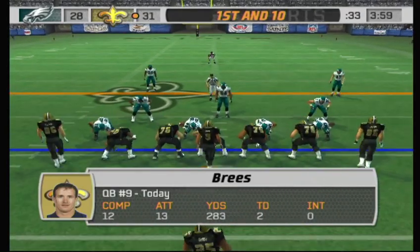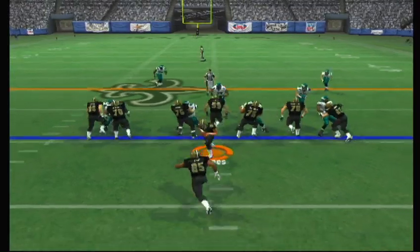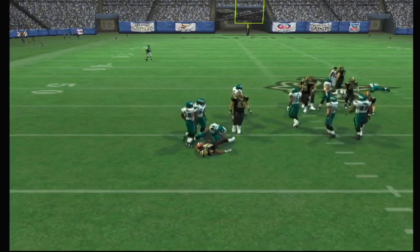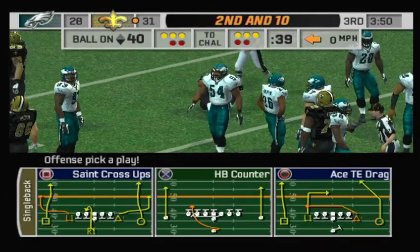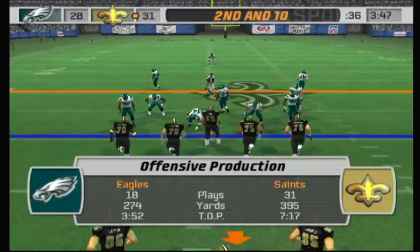Hey, that's big time. Bush, the lone setback. Hey, watch the screen. Hand it off. Great move to get through. Howard is there on the stop. The defense made that play stretch further than the runner wanted to make it. So it's 2nd and 10. Ball on the 40-yard line.